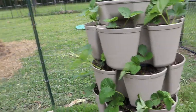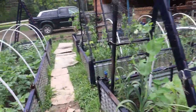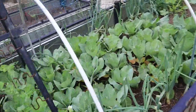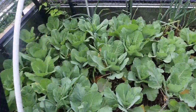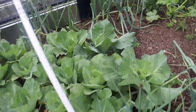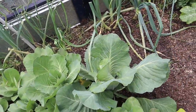Let's come around. You've seen the potato bed. We spent a lot of time on the potato bed. The cabbages are looking lovely. We have had an incredibly mild spring. And I have high hopes that I'll actually have heads. Like if you look on this one, that's heading.